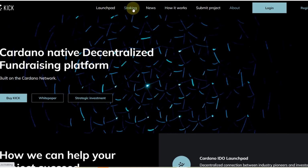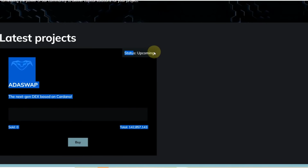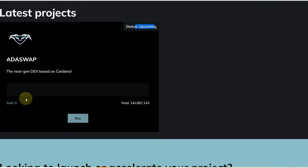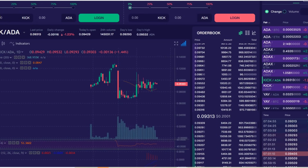People can launch their projects now on the launchpad here, and you can see ADA swap, for example, is one that is upcoming. So that's interesting. If you're interested, you can basically trade the Kick tokens. So how do you do that? There are different ways. I think on Gate.io you can buy them, but also here on X Markets. X Markets is also where you can buy ADAX, which I talked about as well. And you can also buy Kick.